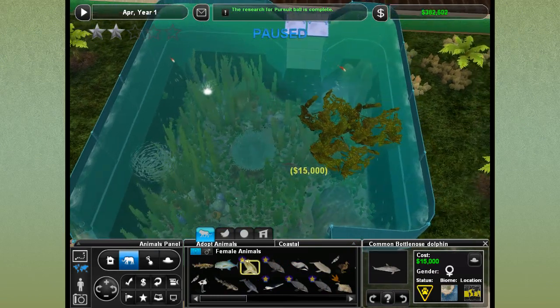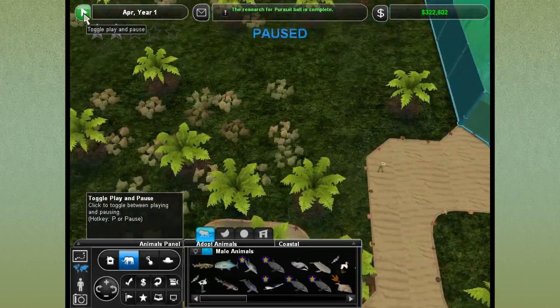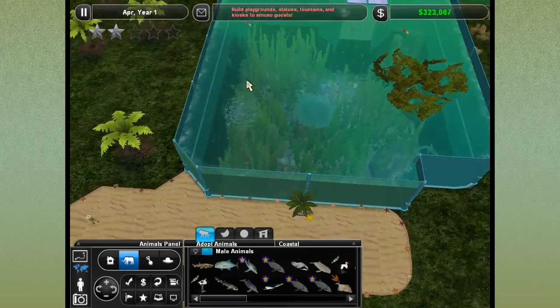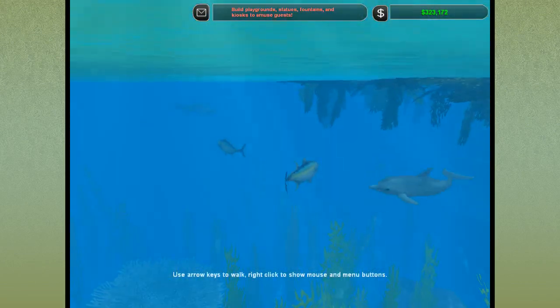You know what? Let's go ahead and we will get a female and a male. In fact, 2 females and 1 male. We'll get 2 of each. That was a huge investment right there. I hope that was the right choice, but we did it. There's more dolphins in the area now. Let's dive in. We'll see how they're doing. I think that was a good choice. I really hope that was a good choice.